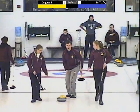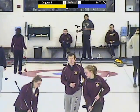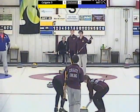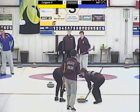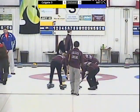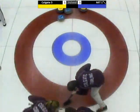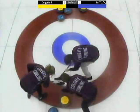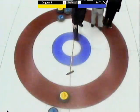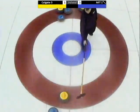This looks a little tight. Yeah, they're going for line, but it's going to start to bend here. It's okay. Just a matter of weight at this point. They need to go for weight. They're going in to bring this deep enough. Second or third. I think that's third rock. They just needed a couple feet more weight. That would have been a perfect stone.